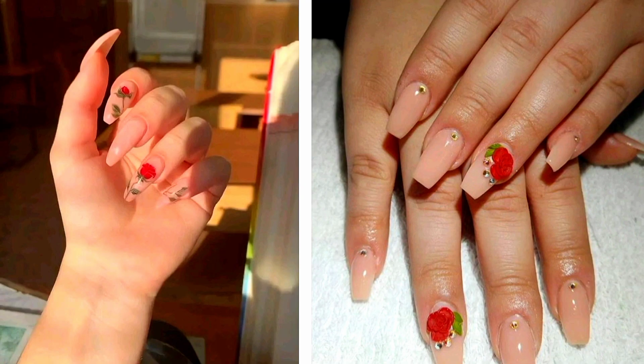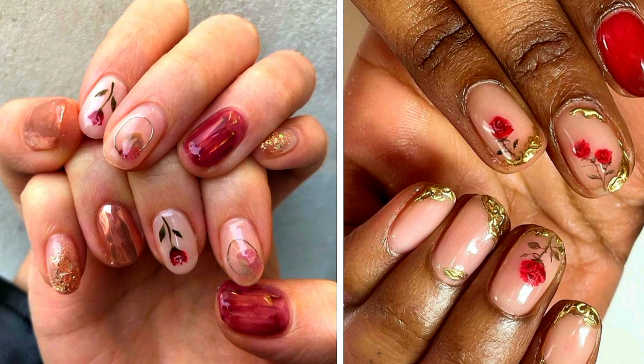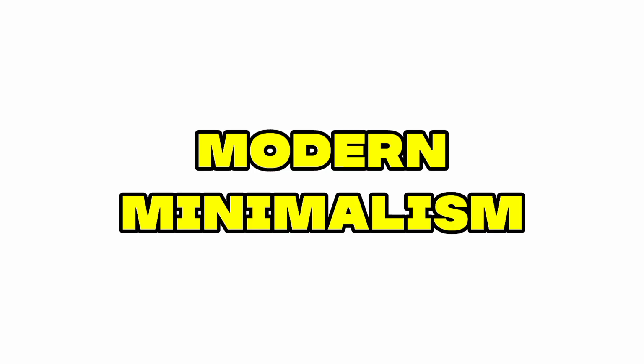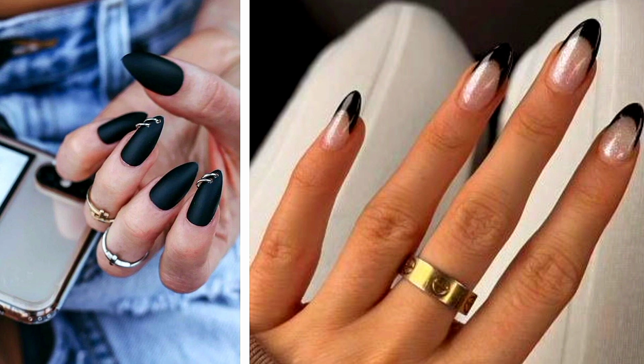Nude nails with a single 3D rose embellishment. Pastel blue nails with delicate cherry blossom designs. Rose gold nails with intricate floral stamping. Modern minimalism. Clear acrylic nails with negative space geometric designs. Matte black nails with a single metallic accent nail.